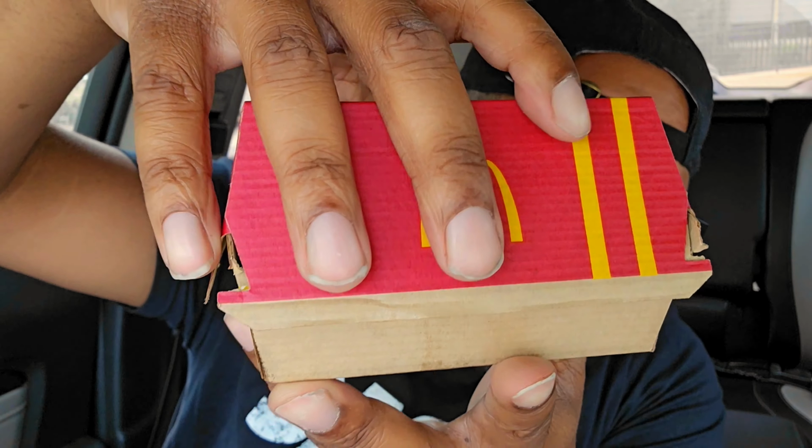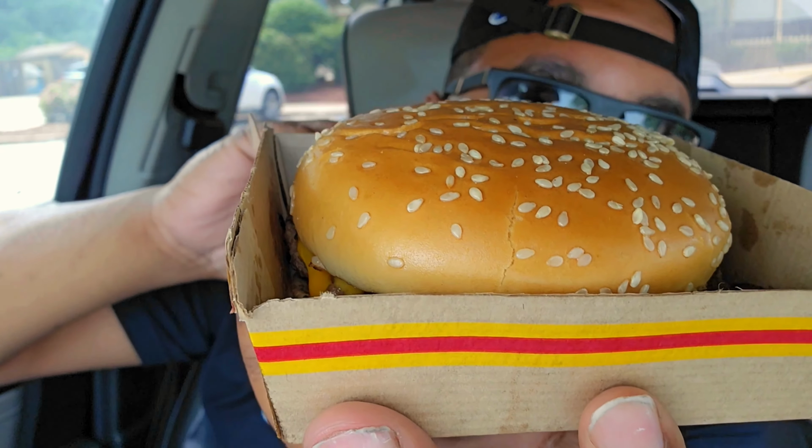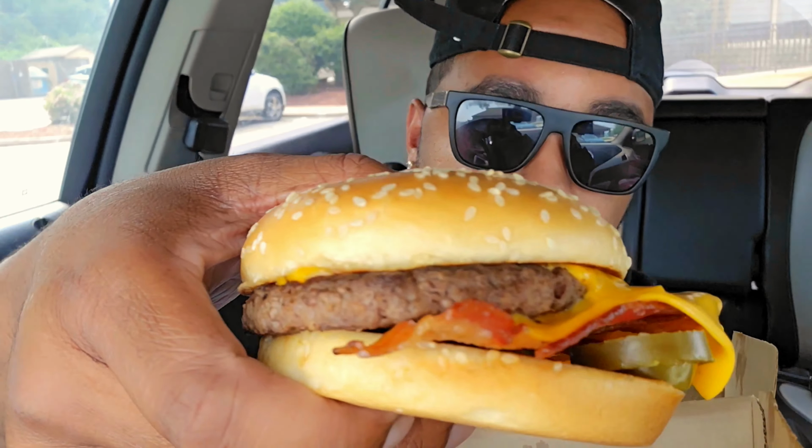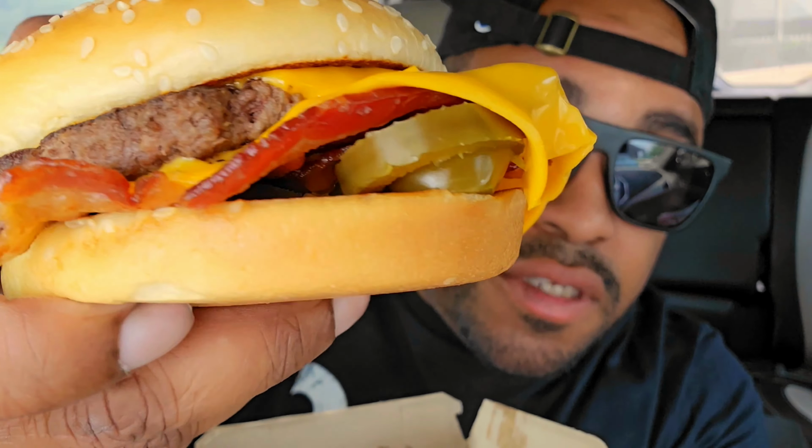On today's menu, I rode past McDonald's and I seen they had something crazy, something new, something exciting. This is McDonald's new cheesy jalapeno bacon quarter pounder. As you can see, the cheese and bacon all through this thing.